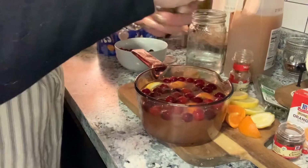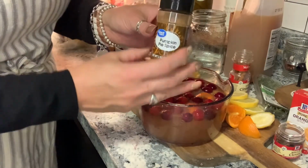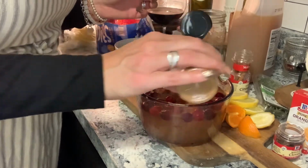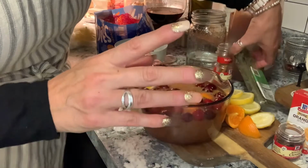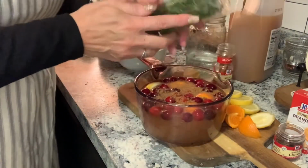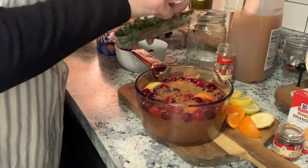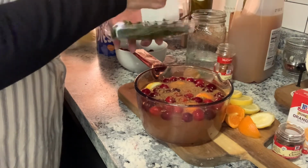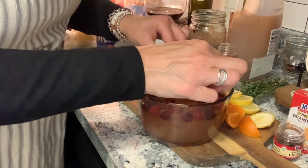And on this one, I'm just gonna throw a tiny bit of the pumpkin pie spice. Very little. There we go. And then to top it off, our thyme, I am gonna put a sprig in there, or 2, whatever I can get off. It smells so good. And I'm gonna put that right on the top.